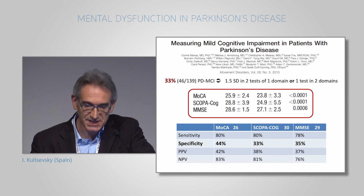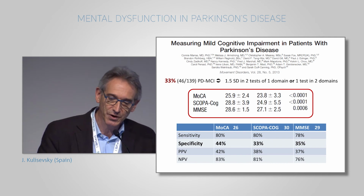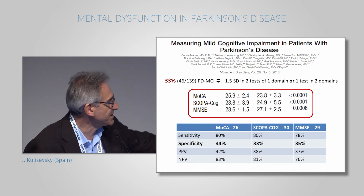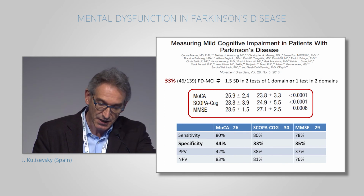But these instruments have different sensibilities and specificities. I'm not going to enter on these, but these are recommended instruments, and you can see that the specificity for mild cognitive impairment of these instruments is not very good.